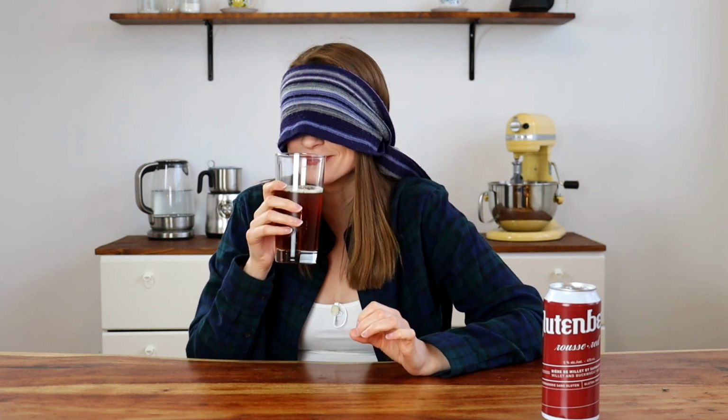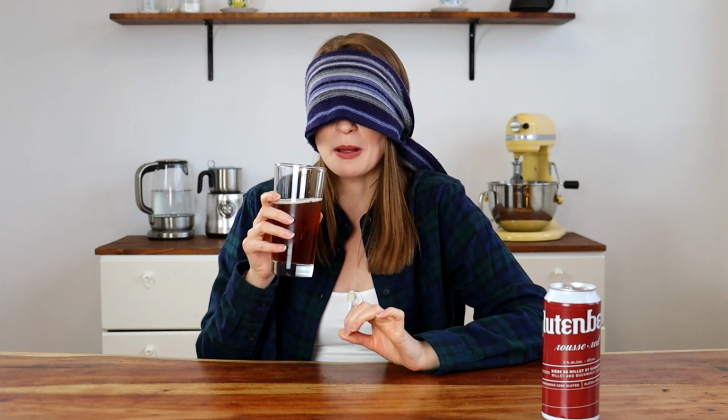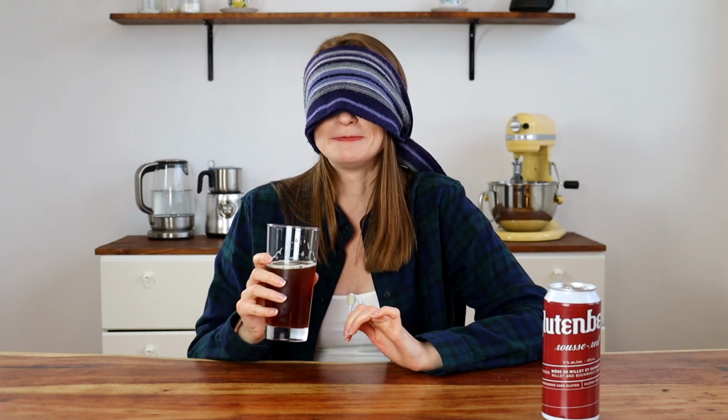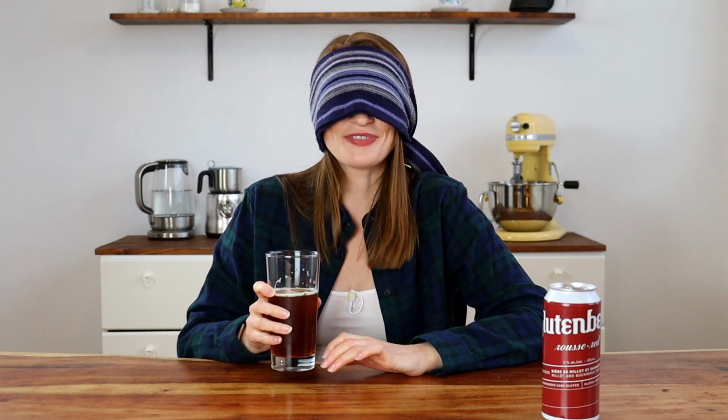This one smells quite chocolatey and definitely on the darker side, a little bit of coffee, so it's probably the stout. Oh yeah, that's the stout for sure. Final answer? Final answer.